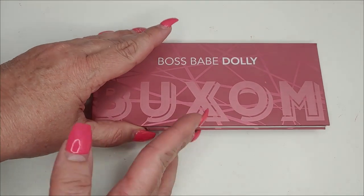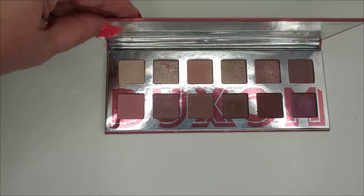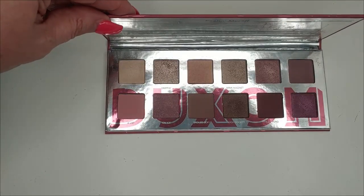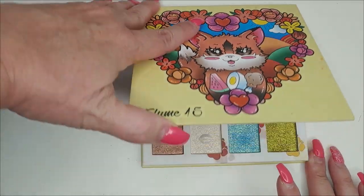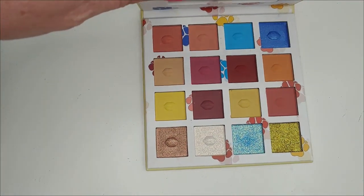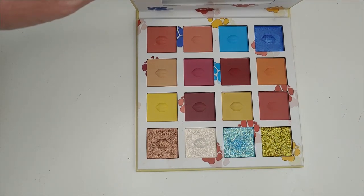I am going to bring in the Boss Babe. It's the Buxom Boss Babe palette. It is the Dolly palette. I'm bringing in the Spoiled Lips Volume 15. This was gifted to me from Ash. I thought that looked like a fun summer color story.